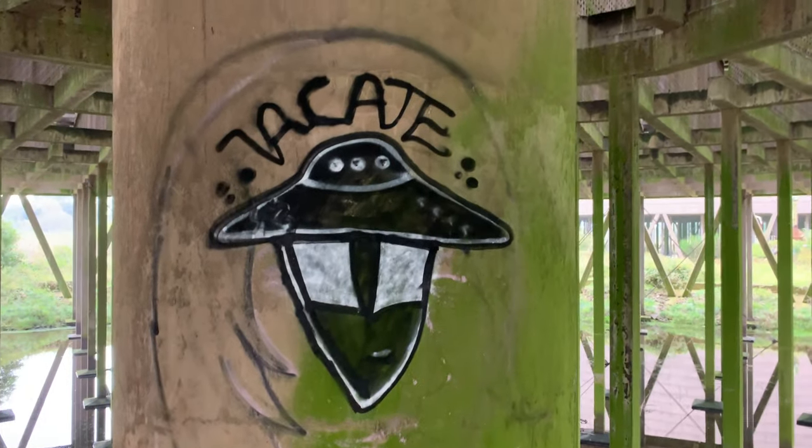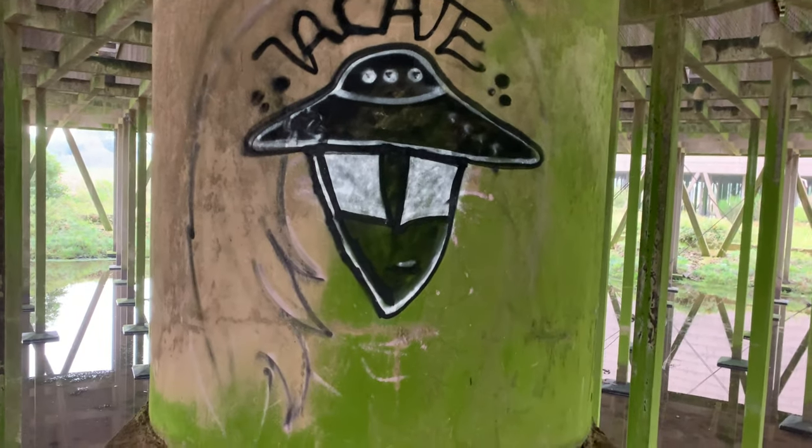Ooh. Someone's drawing a face on there. Vacate. UFO. You know, these pillars, I know there's quite a few of them, but for how much brick is up there, it doesn't look like it's strong enough to hold. Especially if there's an earthquake or something.